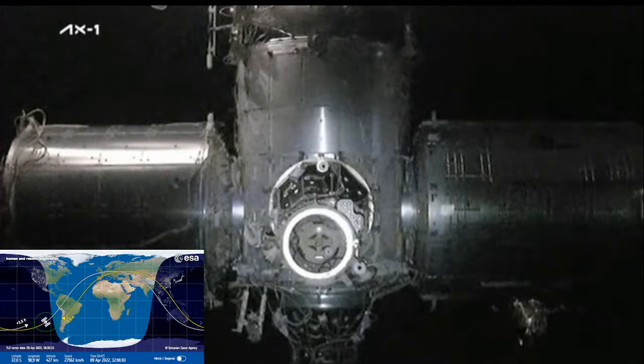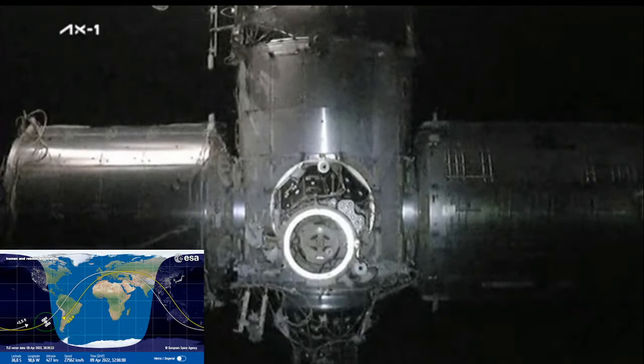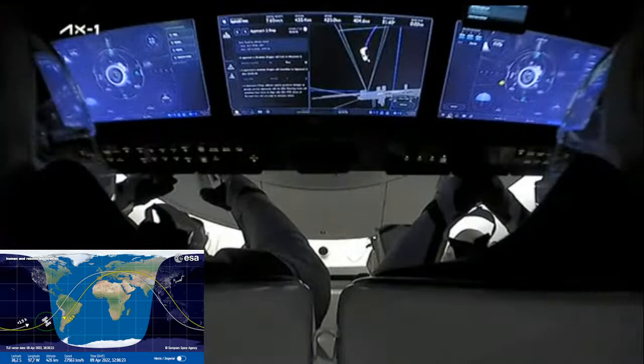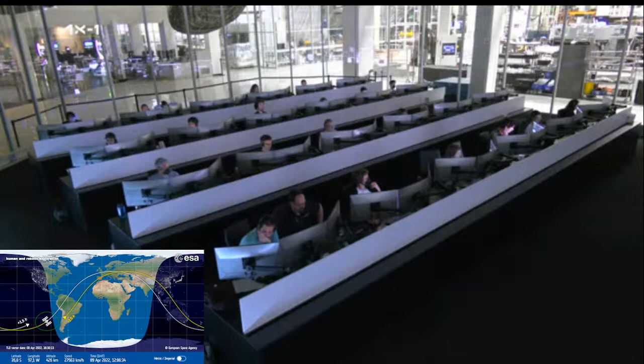This is the centerline camera on Dragon looking straight down at the station. And again, we're directly above them. So you're starting to see some city lights pass in the distance there from those views. We're going to continue in this orbital nighttime for about 13 more minutes, and then we'll see the sun start to rise. We will have a couple of gaps coming up with some of our video coverage right around the same time the sun starts to come up. But otherwise, we should continue to get pretty steady views from the space station.